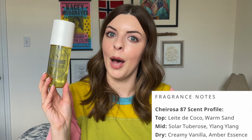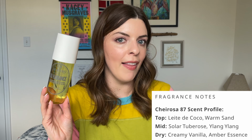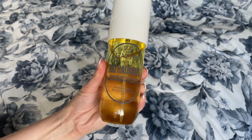So Rio Radiance has top notes of lait de coco and warm sand, mid notes of solar tuberose and ylang ylang, and the base notes are creamy vanilla and amber essence. So in addition to that coconut milk at the beginning, you also have these very elevated florals with ylang ylang and tuberose. Tuberose gives it a very creamy and very sweet quality, while the warm sand and amber just really elevate it. And then that vanilla in the background just really ties everything together. This is a classic summer fragrance, but just done so right. And that is why it has earned the spot of number 4.